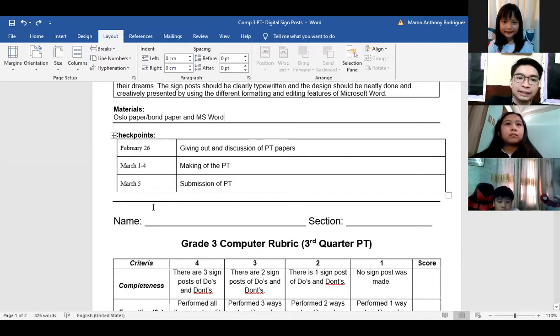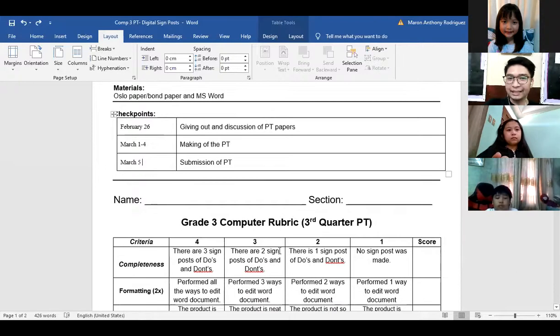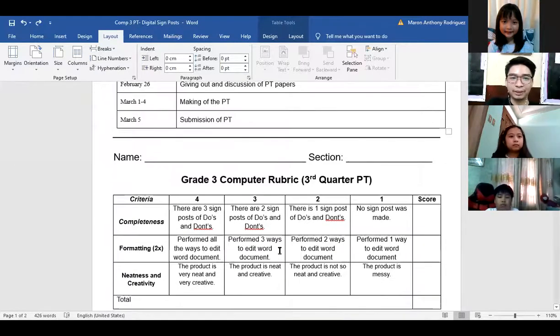So yung checkpoints natin, syempre ngayon yan, February 26, giving out of PT and discussion. March 1 to 4, making of PT. And March 5 should be the submission. So you can submit either on the deadline or before the deadline para hindi mabawasan yung grade natin sa contest.